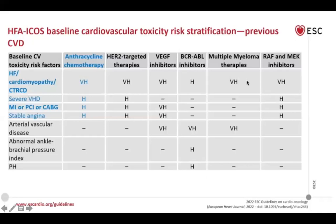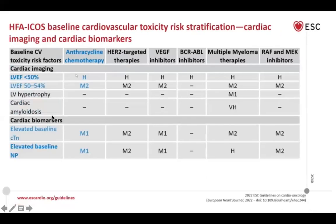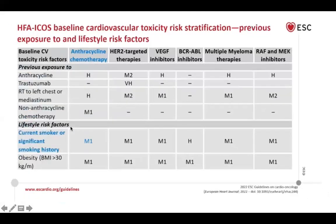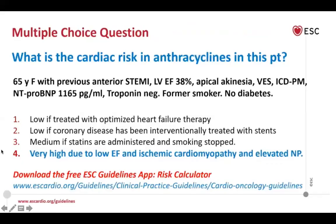نرجع للجدول بتاع risk stratification اللي خدناه in the first lecture. وهنلاقي ان patients اللي هياخدوا anthracycline therapy, if they have heart failure or cardiomyopathy or chemotherapy-related cardiac dysfunction, we give them a very high risk. If they have myocardial infarction before or PCI, it's a high risk. If the ejection fraction is less than 50, they have a high risk. If the natriuretic peptides are elevated, we give it medium, 1 point. And these are the risk factors. It's enough to have one very high risk factor to be stratified as very high risk. So our patient is very high risk due to low ejection fraction and ischemic cardiomyopathy.